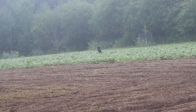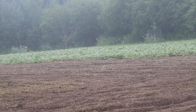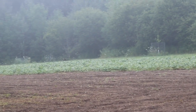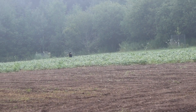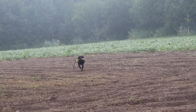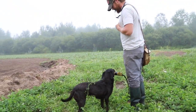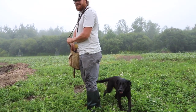A lot of confidence on land with her, now nowhere near the confidence in the water. Good girl. Now, the tough one is left in the woods, so Spry will have to hunt that one. Good girl. Good dog. But real clear the difference between sending this dog on water and on land. Good. Much more confident. So what does that tell me?